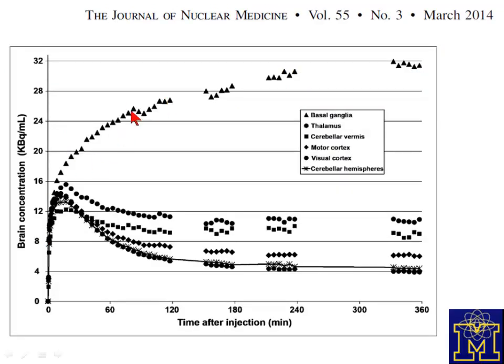So here's a series of brain imaging acquisitions in a normal volunteer over time, showing that in the basal ganglia, where there's a very high concentration of intrinsic cholinergic interneurons, the agent continues to accumulate for many hours after injection, whereas in brain regions that have less, or in the case of the cerebellum, virtually no presynaptic cholinergic innervation, the time course is much more reversible and amenable to kinetic modeling.